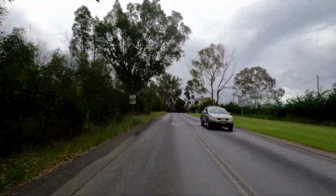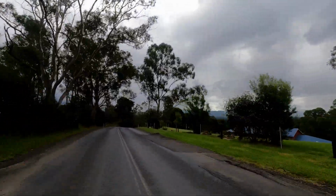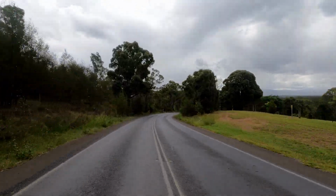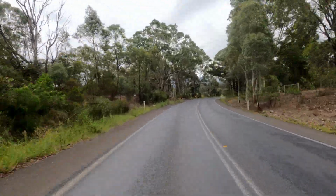We better get back before that rain comes in. With all the chrome exhaust and everything, I'm always a bit reluctant. Oh, you can see that rain over there. To ride this bike in the rain, there's a lot of cleaning involved once it gets wet.